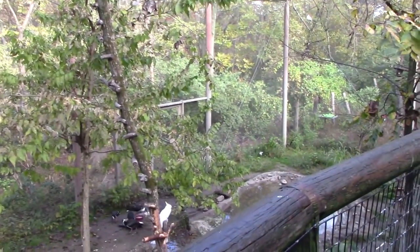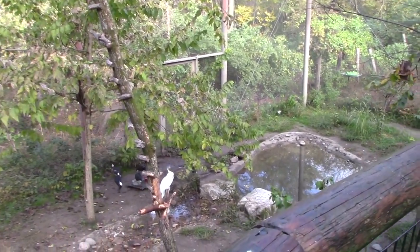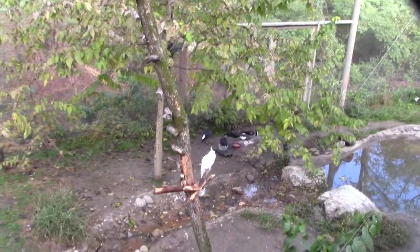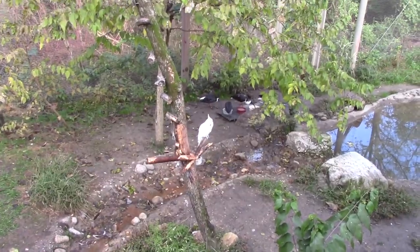These are just awfully neat places. I wish more zoos would do this because the birds are just free to do as they please and come and go, and you get to walk around and experience them up close. Is that okay with you?